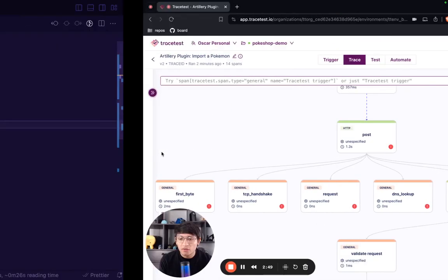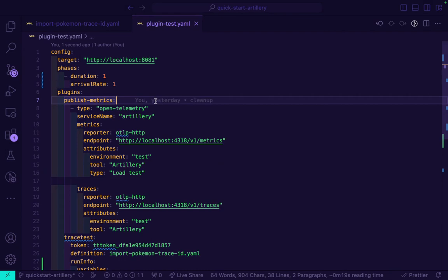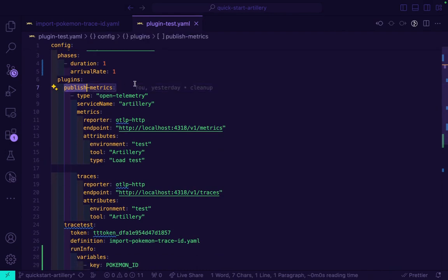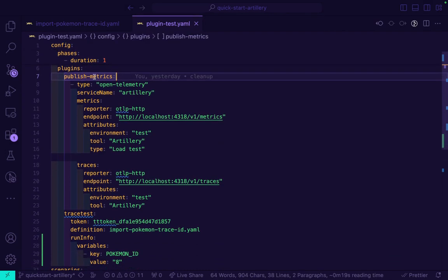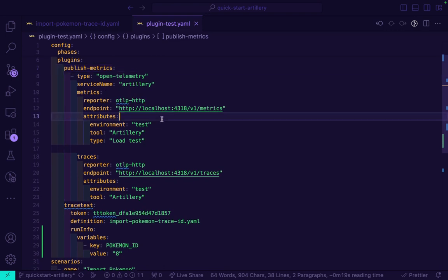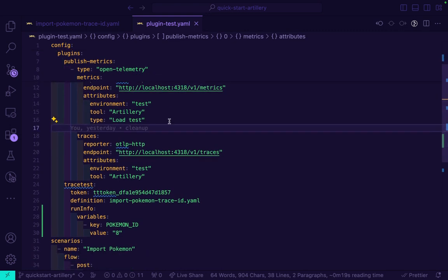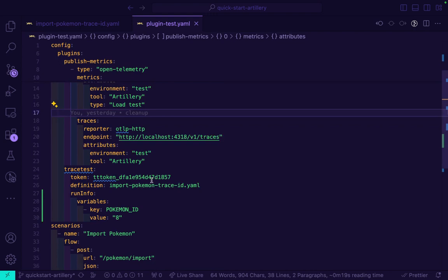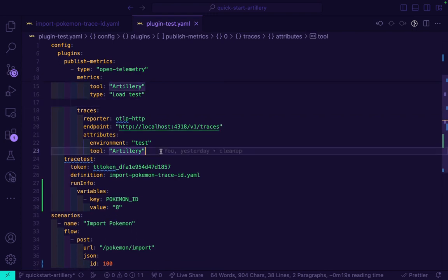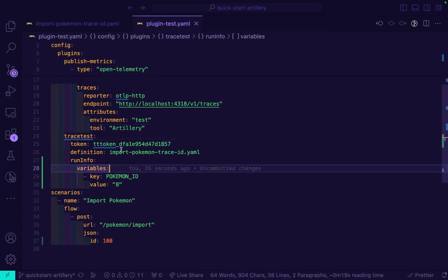So if we go back to our testing script and we remove these comments, let me explain a little bit what's going on here. We're using Artillery's own plugin for publishing metrics, and it's configured to send the telemetry data from the Artillery binary library to the OTel collector. It's going to be receiving both metrics and traces, and it's going to enable us to see what is actually happening within Artillery.